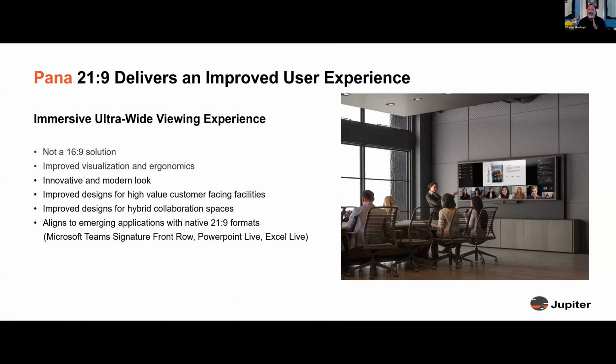Why 21x9? I want to say this. It's still so surprising to me that a lot of people don't really understand 21x9, right? 21x9 really helps improve your overall visual experience, the ergonomics of the room, the look and feel of the room, the design. I say this to everybody, right? I'm an old guy. I'm going to admit it, right? I remember 4x3 displays, right? I remember carrying 50-pound, 27-inch displays up a flight of stairs that were 4x3 and had the tail end of it about that wide with a tube in it.